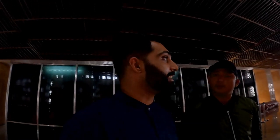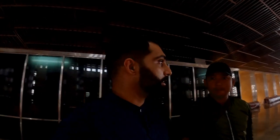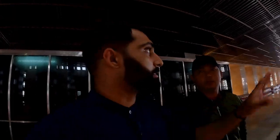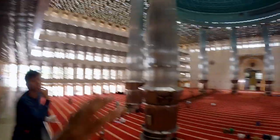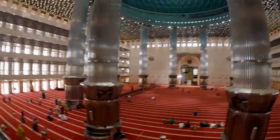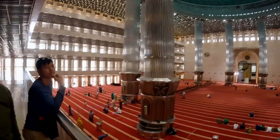Guys, obviously when you have 200,000 people in one place, you have to account for that. If everybody's breathing, it's going to get very hot. But in this masjid, you can feel the breeze when you stand here. It feels cool. The way they designed the ventilation on each side of the mosque keeps the air flowing, so you don't have to worry about it getting too hot in here.